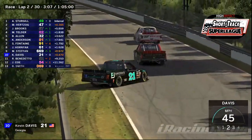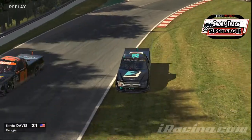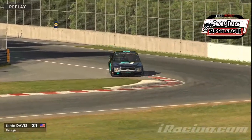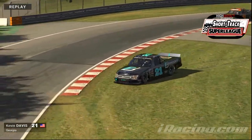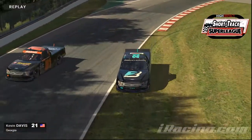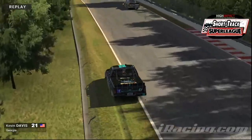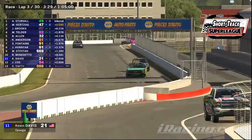That is the 21, and that is Kevin Davis, and he got himself in trouble. Let's bring back and see what happens here. He kind of cuts the corner and then misses his apex on the wrong side of the curbs, and then gets it wrong in the second part as well. Hopefully he can get her back on track and in the right direction.